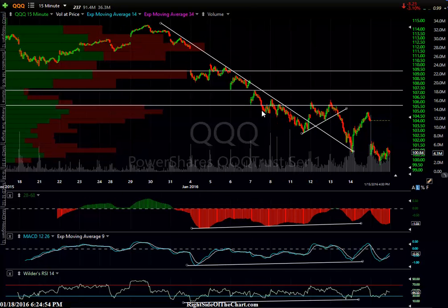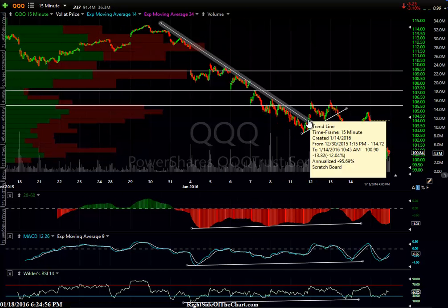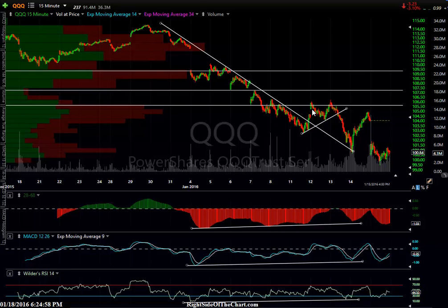We had the QQQs, here was that downtrend line that was pointed out. And we had a very sharp rally or reversal, and then we broke down, and another sharp rally. So at this point, the trading gets tough. It's tough to trail a tight stop with volatility being so high and the markets being so oversold.